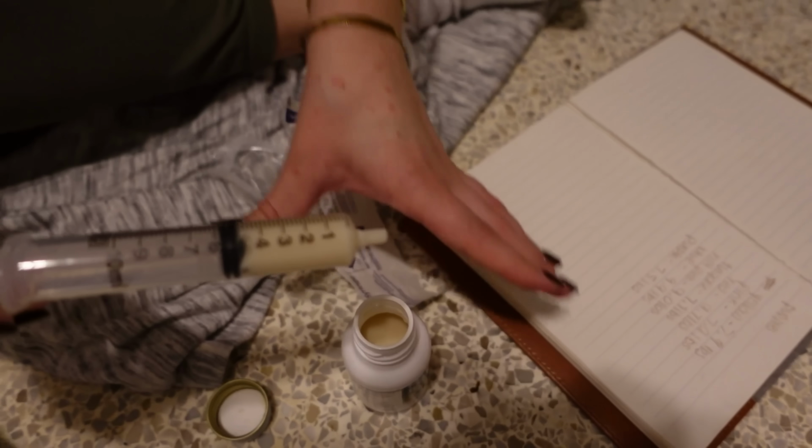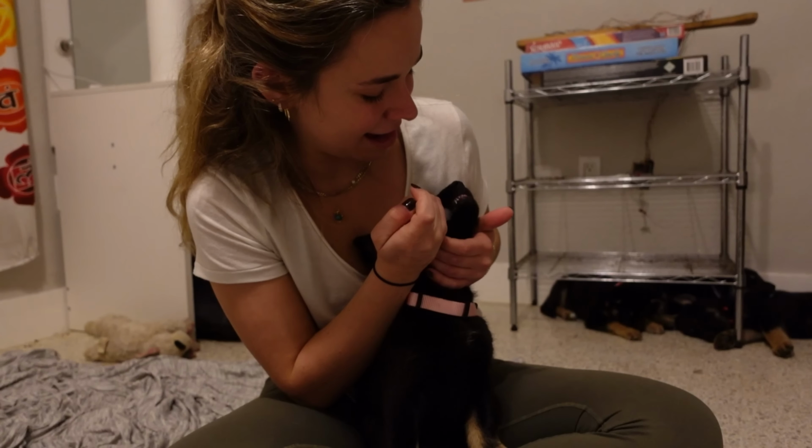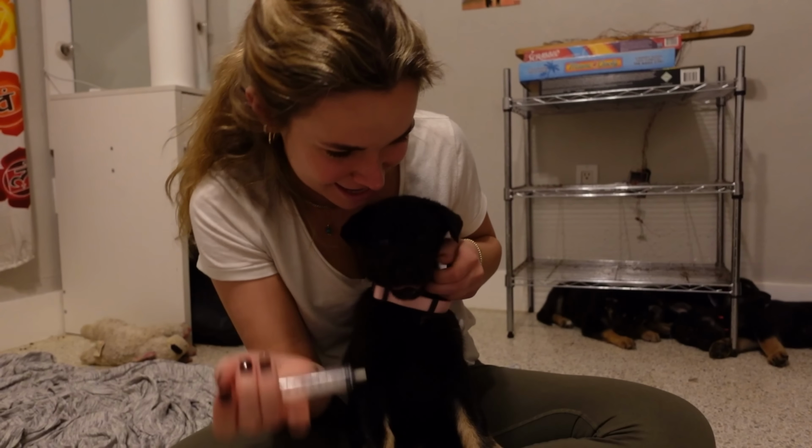We are shortly going to be heading over to my friend's house because her dogs just had a giant litter of puppies. We're gonna be doing an at-home deworming and we're gonna fill it up to 5 milliliters. I'm gonna go ahead, squeeze, squeeze, squeeze, and you're done. Oh my goodness, you did so good.